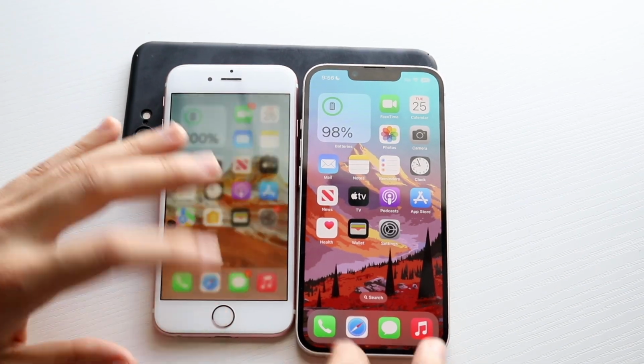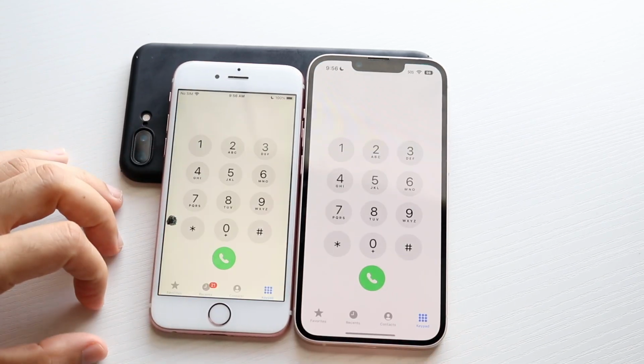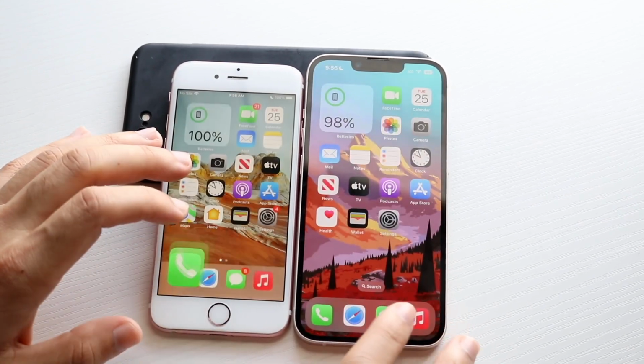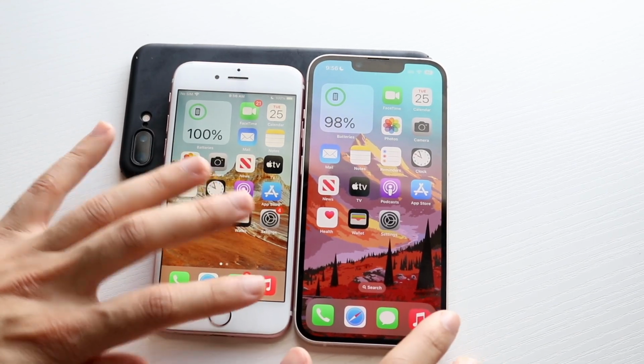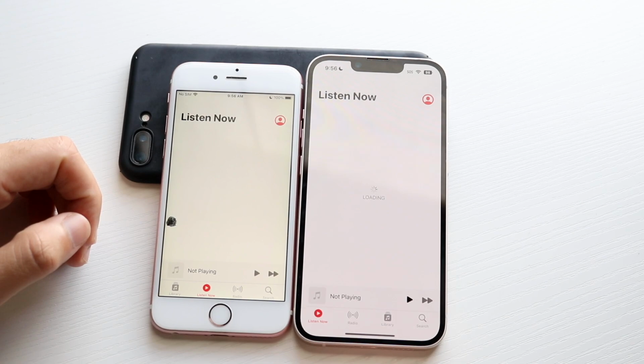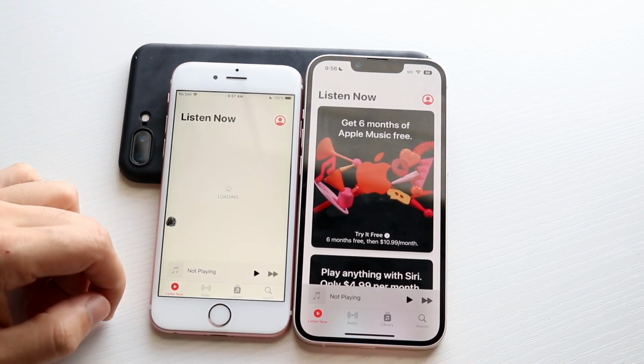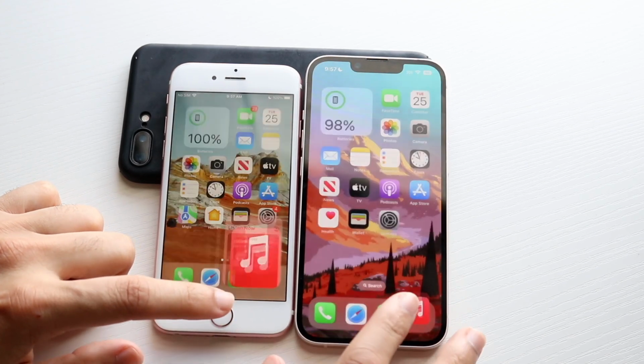Okay, there we go. All the apps are cleared in the background, so let us get into it. Phone calls, 3, 2, 1. Okay, definitely a delay on the 6s. Hopping in and out of apps is also going to be slower on the 6s as well. Music, 3, 2, 1. Okay, two different panels, so we're going to click back into there. I mean, it still probably would have been faster on the iPhone 14 for sure.